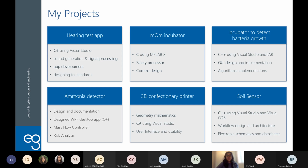Then I worked on an embedded project which also involved an incubator, but this time to detect bacterial growth using fluorescence. This was a fun project to design and implement, and I gained a lot of exposure to client interaction. I started this project about 6 months after starting EG, and I was given more responsibility and trust in my designs and algorithmic implementations. It is nice to have that creative freedom and sense of ownership in a project, and I appreciate that EG provide the opportunity to do so early on in your career.